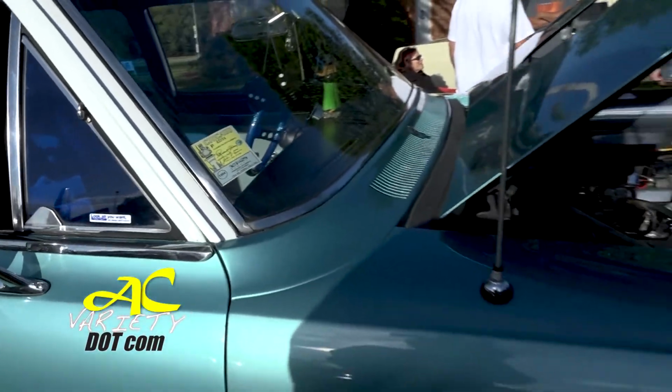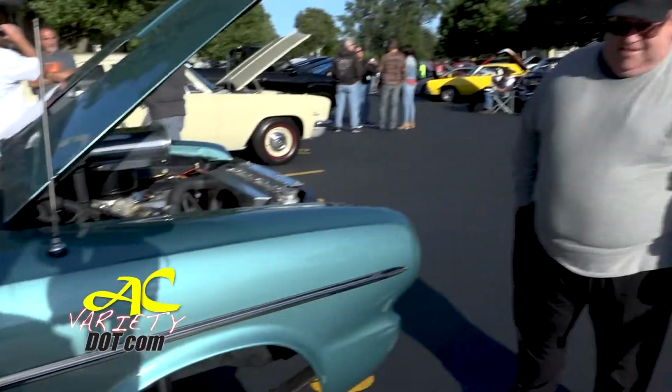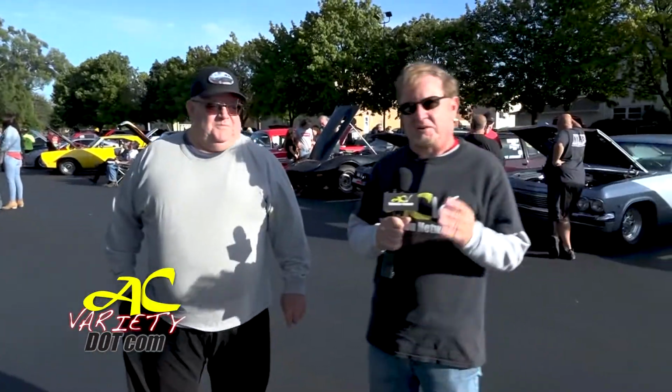Okay, checking out one of these end of the season shows, late summer right now, 2021. Sometimes you just find a diamond in the rough. You see a gem, something you don't see a lot of. This '64 Rambler American wagon takes the bill. Caught our attention right away. Caught up with the owner. We're going to find out more about it.